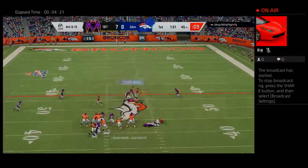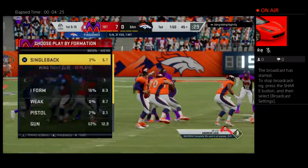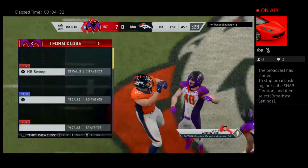They do go for it. It's Mahomes. And this is incomplete. A surprising move here on the opening drive of the game. And the ball will go over on downs on the short side of the field.